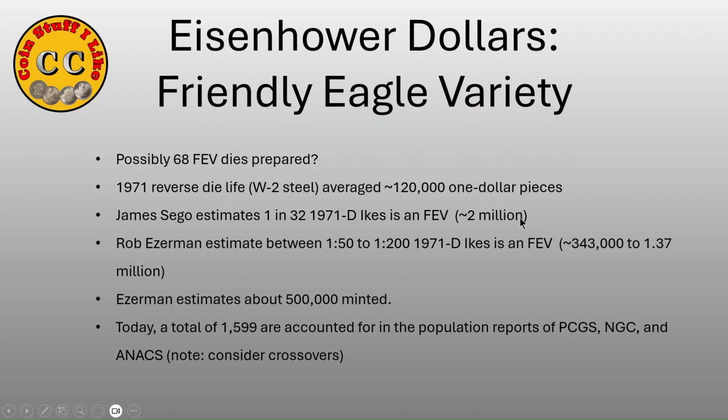That would put the production or mintage at about 2 million FEVs. Robert Eiserman, who's the Ike group founder and wrote the book, estimated somewhere between 1 in 50 to 1 in 200 71D Ikes was an FEV based on various surveys of large numbers of 71D Ikes. That would put the mintage at somewhere between 343,000 to 1.37 million. Eiserman subsequently wrote in a couple of articles in the book that about 500,000 FEVs were minted. I think there's probably a little bit more than that, but I don't think it's as high as what James Sago estimates.